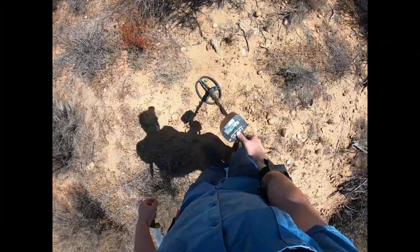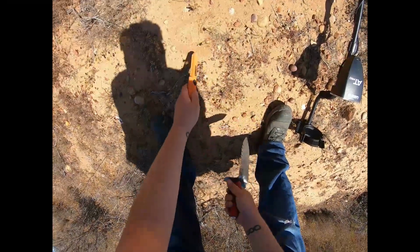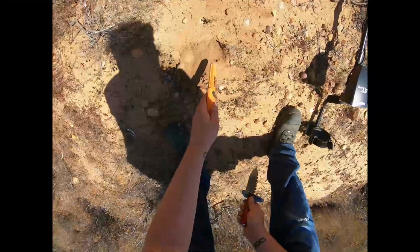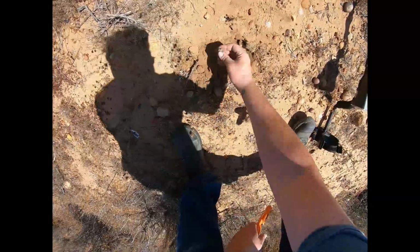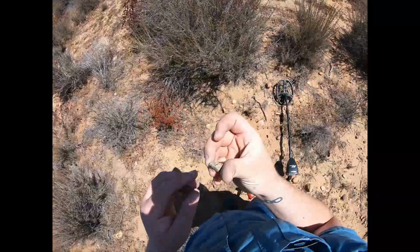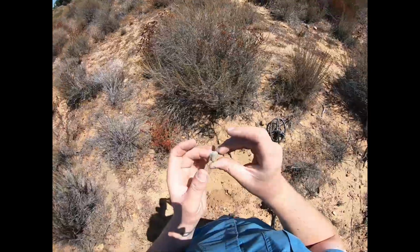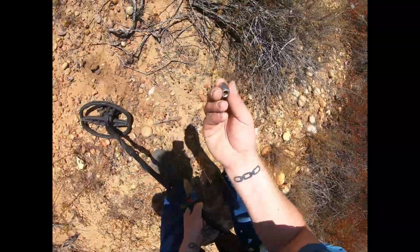And we got mid-60s going on. Let's see. Probably a bullet. So many bullets. That's where it is. Found it. Damn. That is a cool bullet. I am not sure what made it do that. I guess it flipped over and impacted on its side. I don't know. Cool.